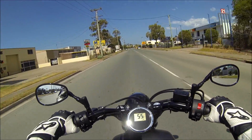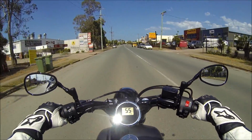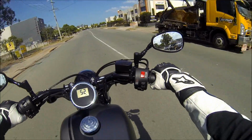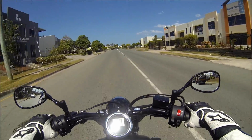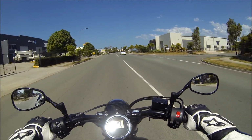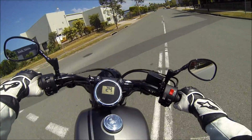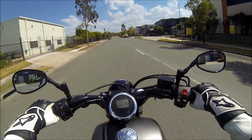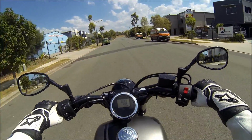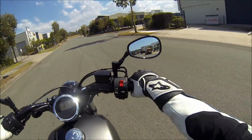Anyway, I imagine that throttle thing could get quite annoying, but apart from that, this is a nice bike. I'd say that it's got pretty good character. Out of the bikes that I've ridden so far, I don't know, Kawasaki versus Triumph versus Star.